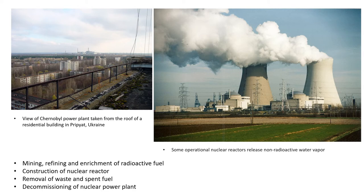The second picture is of a modern nuclear power plant with two dome-shaped reactors and the associated two huge cooling towers releasing non-radioactive water vapors.